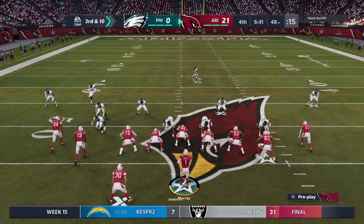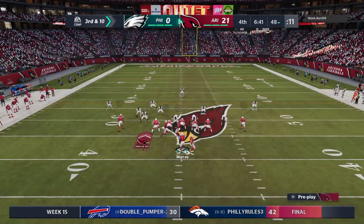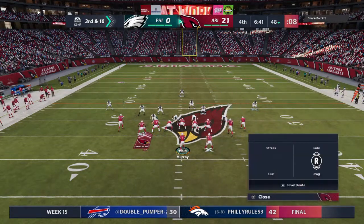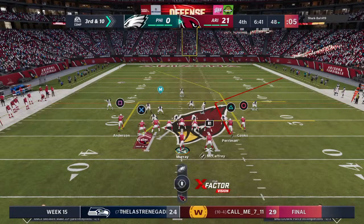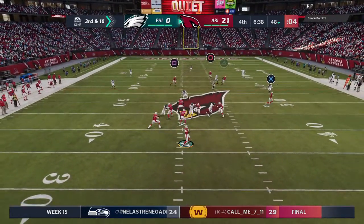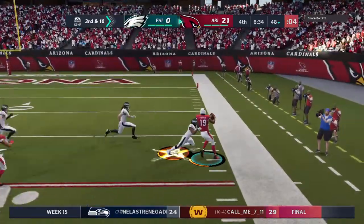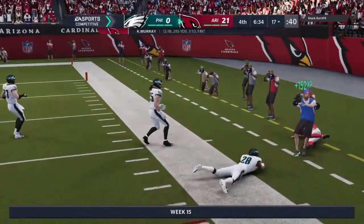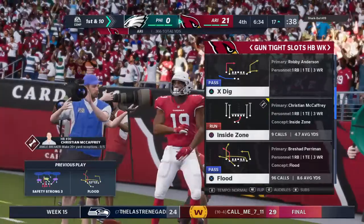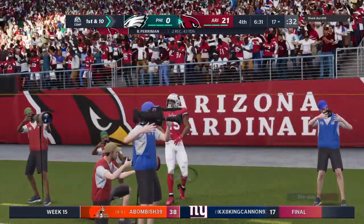The Cardinals on third down. They've been good, 3 for 4 thus far. This is 3rd and 10. From the gun, Murray. That is caught. It's Perriman. And they'll have it in the red zone before he crosses over out of bounds. A great pickup there, 35 yards, and obviously the first down to go along with it.